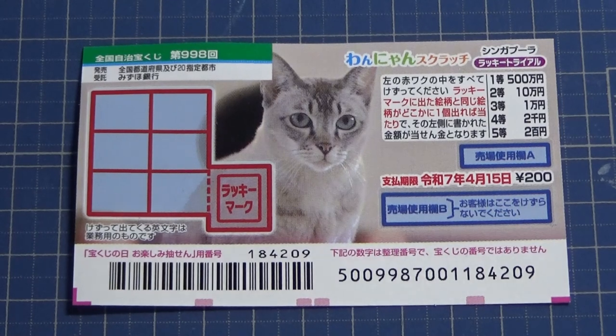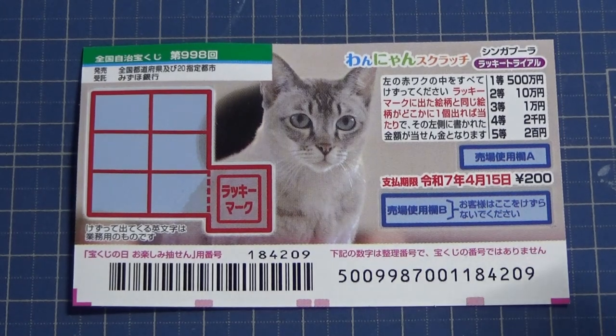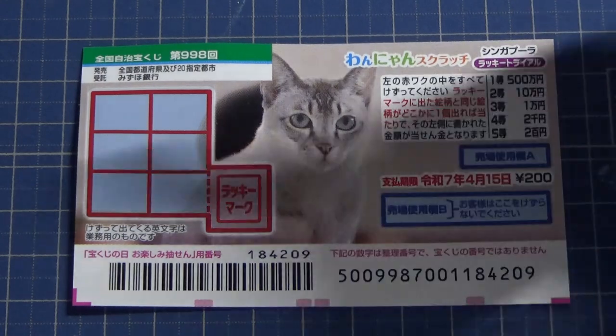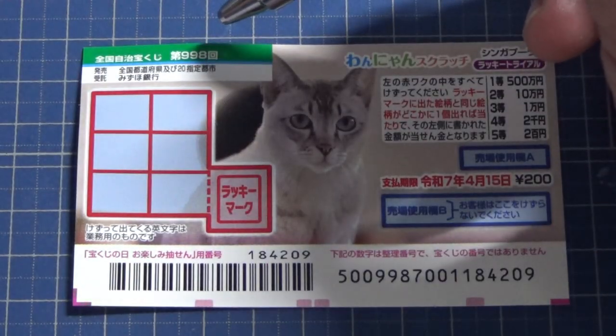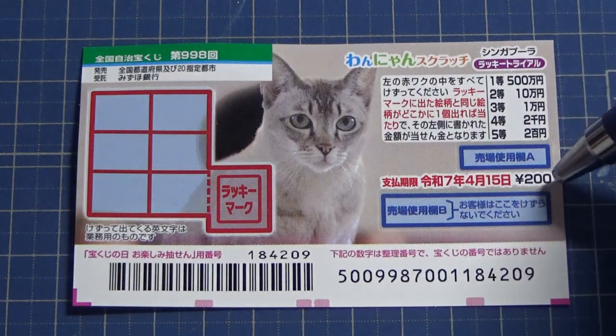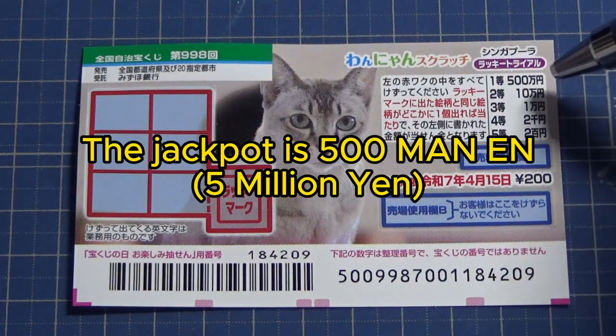You're looking at a new Japanese scratch game called Wannyan Scratch Singapura Lucky Trial for game 998. It came out on April 1st. A ticket costs 200 yen. The jackpot is 500 man yen.